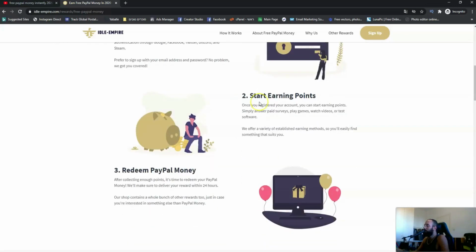The next step is start earning points. I don't know what else you need to wait for. Once you've registered your account, you can start earning points. Simply answer paid surveys, play games, watch videos, or test software, and they offer a variety of established earning methods, so you'll easily find something that suits you.